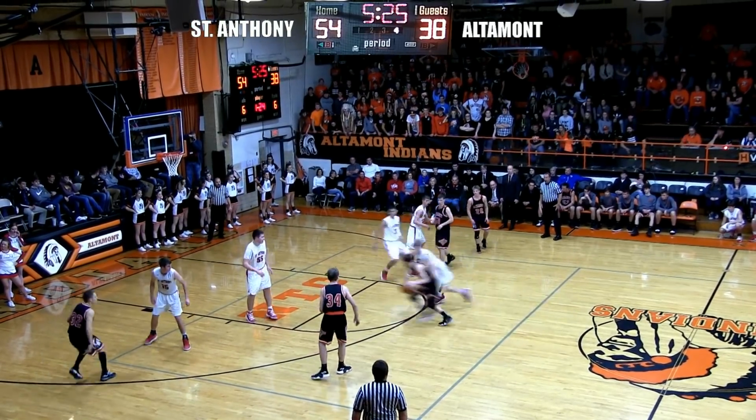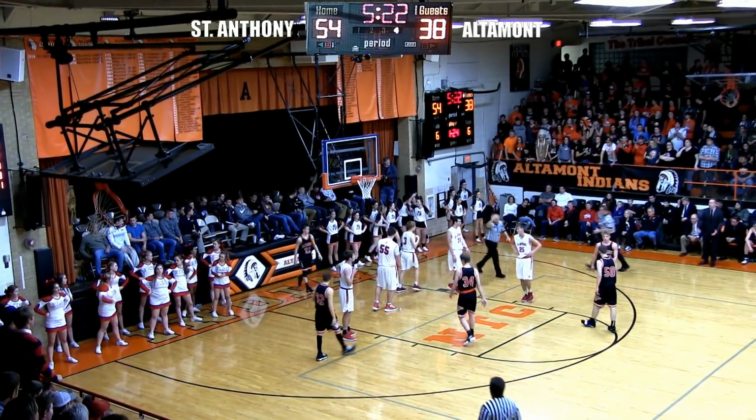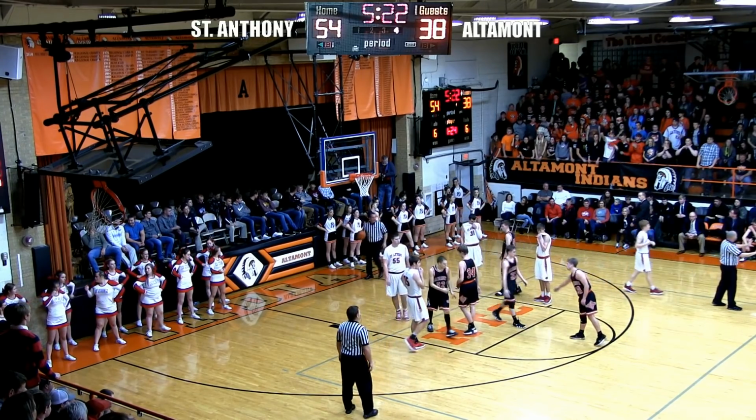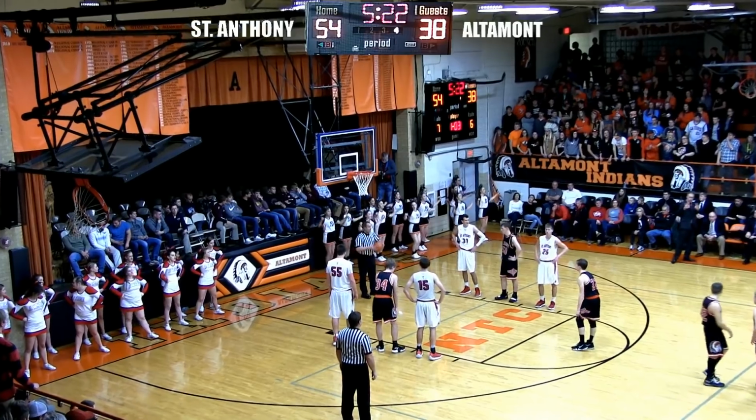Got it back off Earhart. Earhart down the lane through 3 people. Shot short, but he got fouled. I guess Dust got him. Altamont doing a good job of taking it to the hole. Foul was on number 3, Jack Haney. He has his first foul.